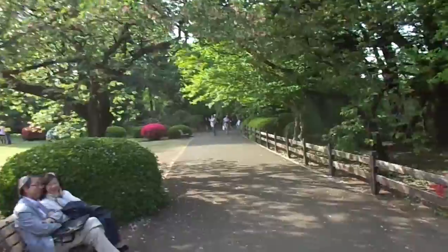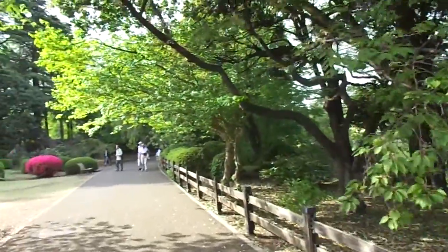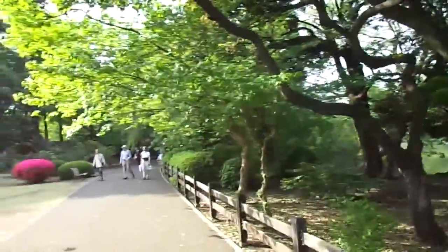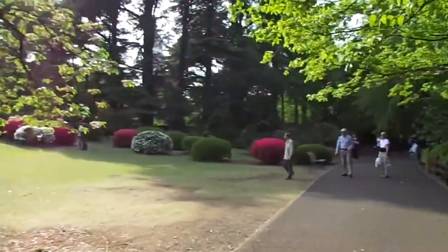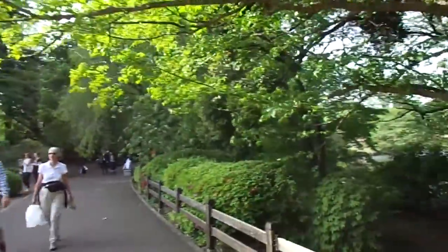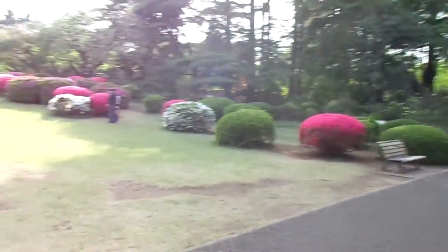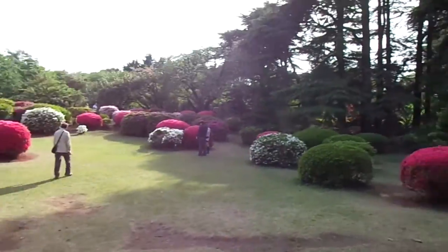Anyway, yeah, it looks like something out of Alice in Wonderland. And then we got the boring green ones. This might be the last of Shinjuku Gyoen, because I'm making my way out. So, yeah. It was worth it.